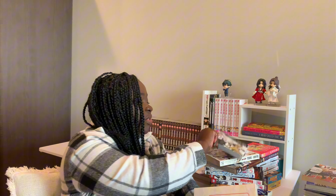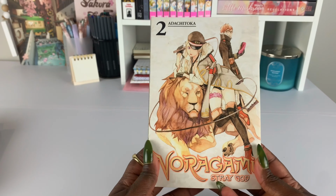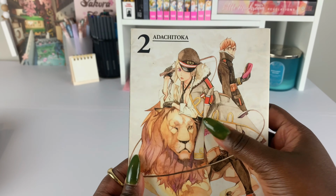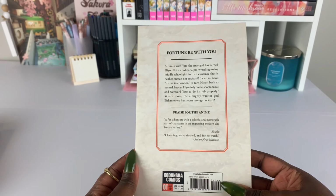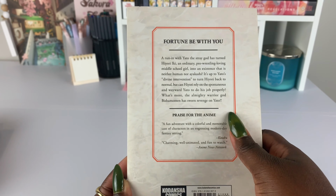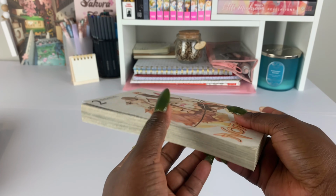And lastly, I will end this haul with a rant featuring Noragami, the stray god that apparently everyone seems to have forgotten about. Noragami is not a perfect series. It has its flaws, but so do so many others, and I cannot get over how this series just slowly faded into obscurity. So I would take every chance that I get to remind people that the series exists. Noragami, watch it, read it. Very good series. And that is the end of this manga haul.